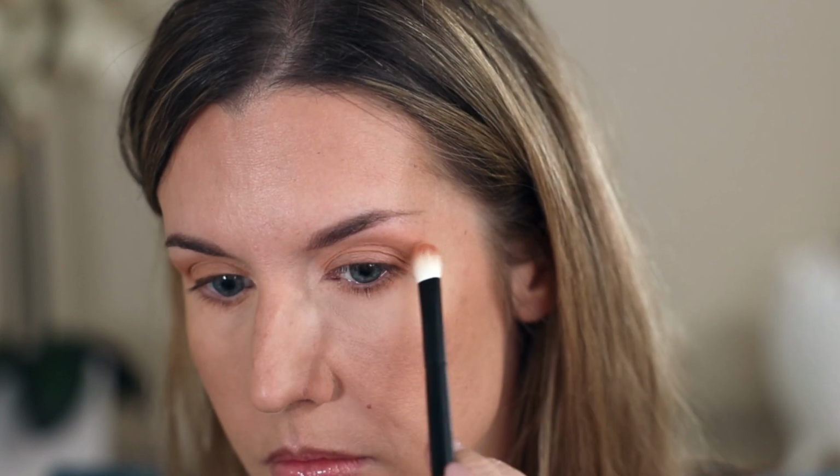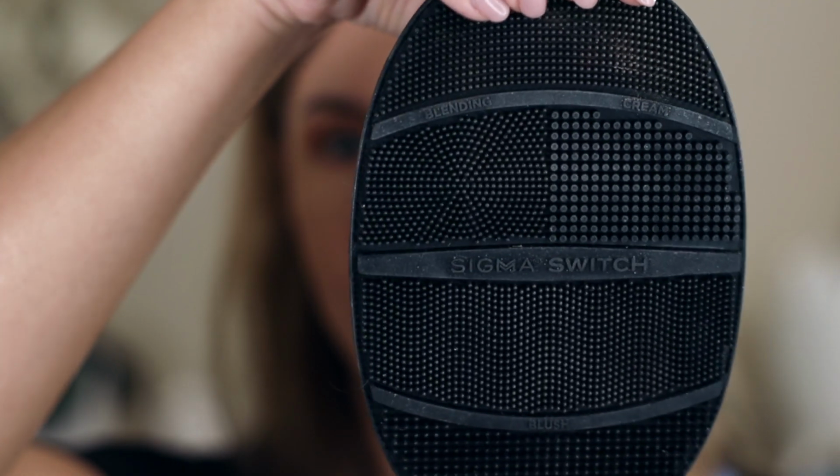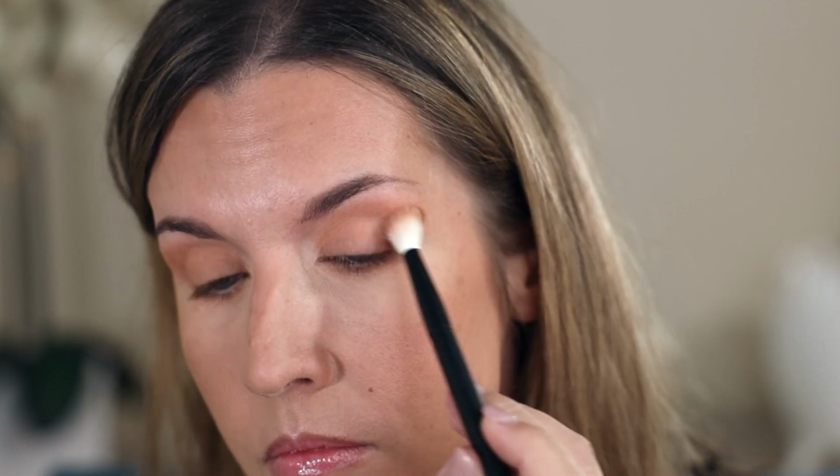This could basically be a one and done look with a matte shade. It looks like there's pigment on these brushes, but I have cleaned it off with my Sigma switch, so that's just some staining. And I'm taking the Rephr 27 and blending out the edges. You don't have to use Rephr brushes for these. You can use similar shapes, whatever works for you. I just have these here and they work really well for me.